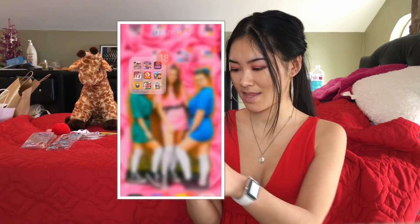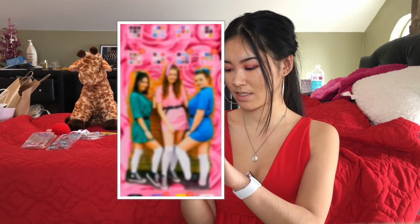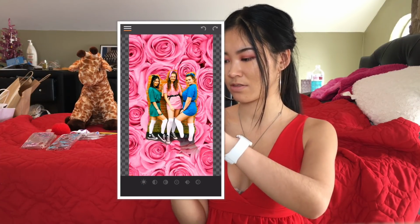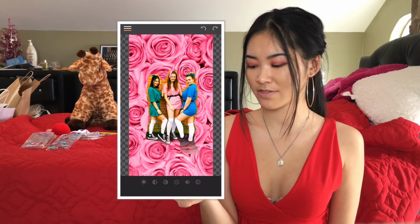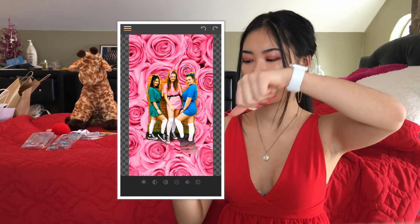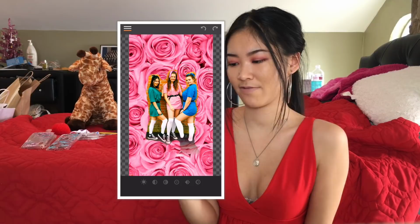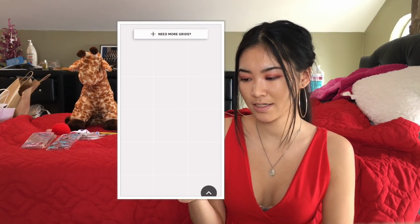That was great. And then photo, I've got this app Union, which is how I made my background. So this is the one that I made using this app. I used a wallpaper of pink roses, and then I put a photo of me and my best friends, and I just erased some of the background so that it could be mixed together, because I just thought it was cute. But I paid, I think, $2.99 for this app, but it was worth it. Unum is for social media, Instagram type thing.